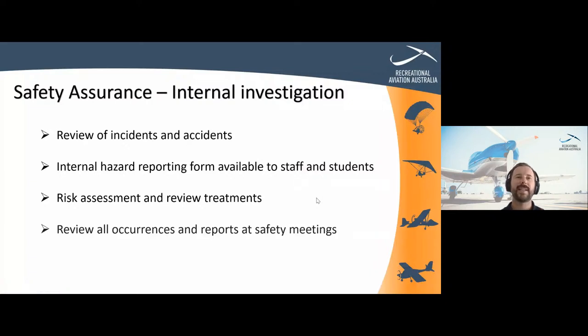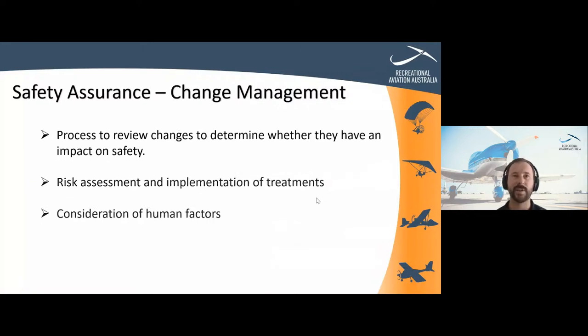In terms of internal investigation, you want to review those risks and your treatments, as mentioned, and review all of the occurrences. Bring them together. There's no point in having these occurrences if you're not going, okay, this is what I need to focus on now. And I got a bit ahead of myself earlier. The change management, again, some key areas there in terms of having a process, obviously, to review changes to determine whether they have an impact on safety. Assessing the risks and the implementation of those treatments.